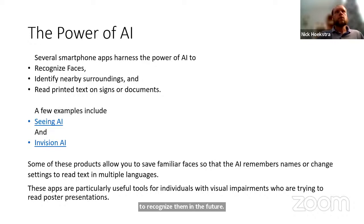These are particularly useful for individuals who are trying to read poster presentations. That can be really useful if you're in a poster hall and you want to look at some presentations. These smartphone apps can be a great resource for scanning text and reading it.